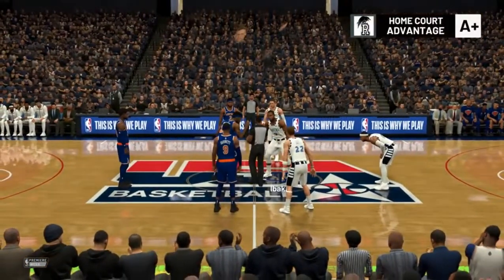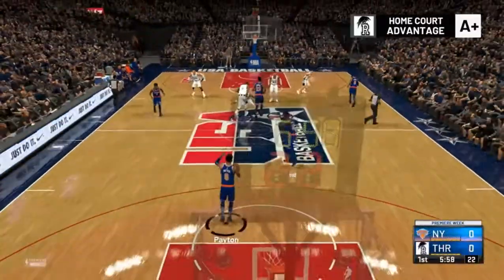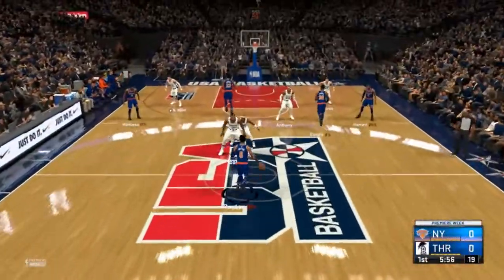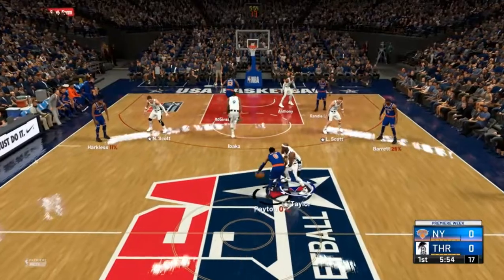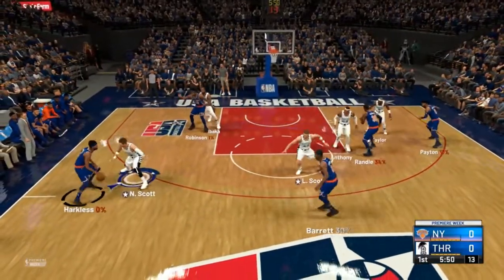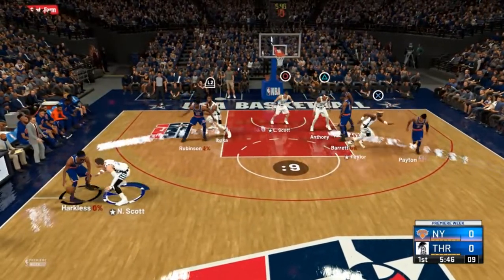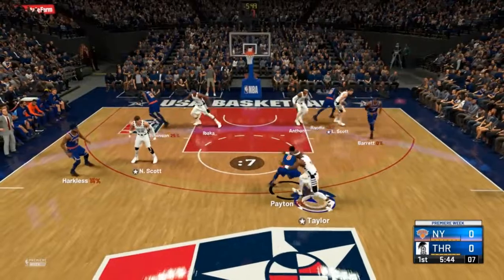Go. And so off the tip, it's New York. So a look at our starters for the Knicks. It's Randall and Robinson at the 4 and the 5. Barrett is out there with Payton, and it's Harkless in at the 3, the small forward. Now here's Harkless. Clock at 6.